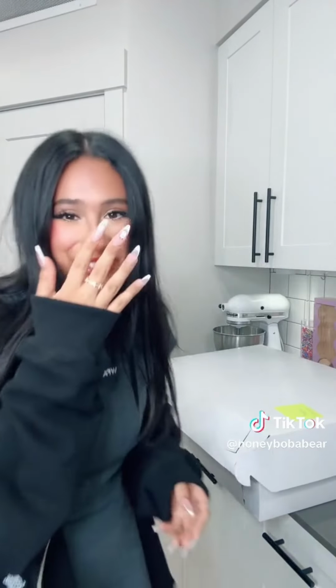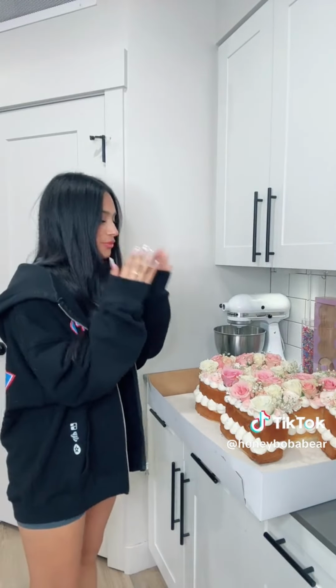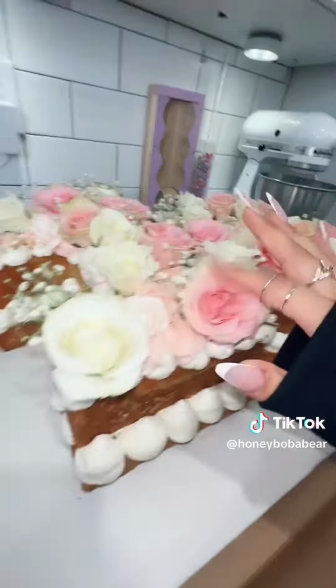Hold on. What? This cannot be real. Oh my god. This is the most beautiful cake I've ever seen. This is so sick. Seriously, full circle moment.